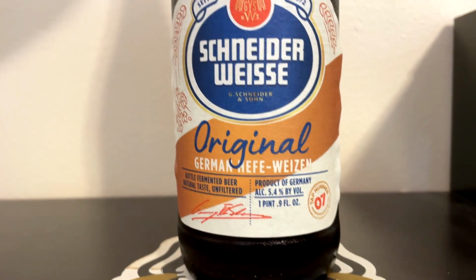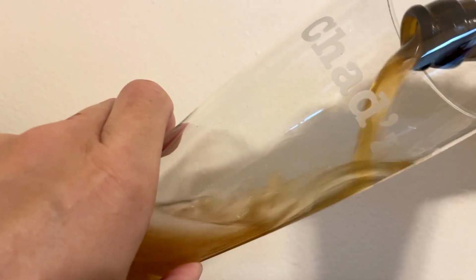Schneider Weisse Original Tap 7, 5.4 ABV. Color is actually pretty dark for a hef. It's almost a borderline Dunkel. Yeah, that smells great. It's banana and clove, but to me, it actually smells a little bit more like applesauce.